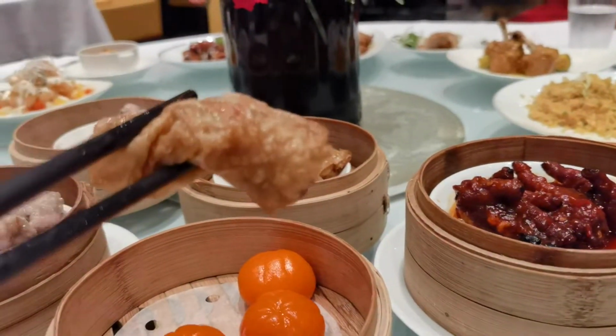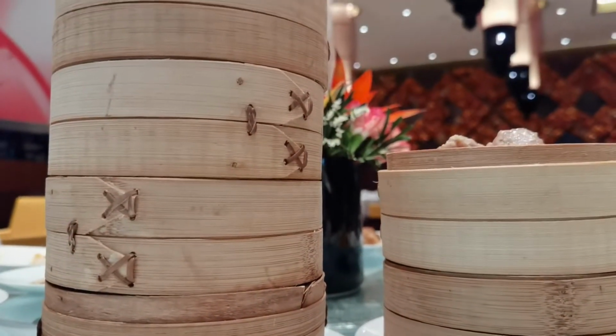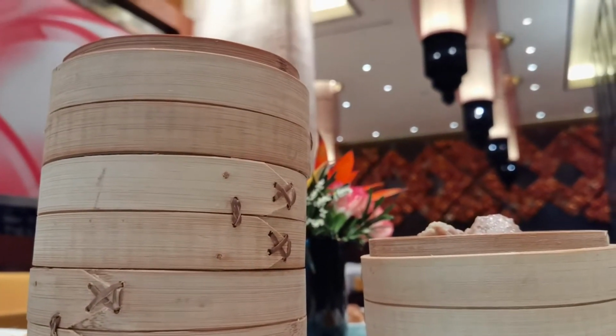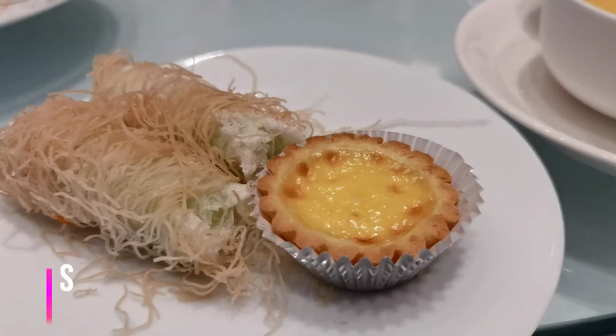At this point, we're already full, but we can't resist good dim sum when it's served. Here, we have our last mains on the selection we've ordered, braised beef flank with pear.